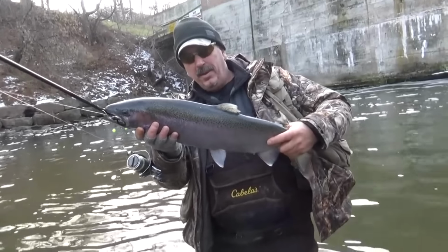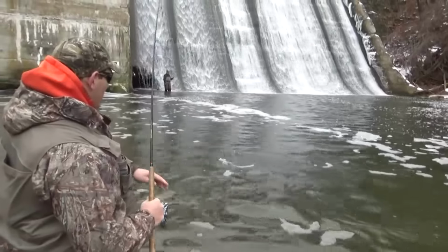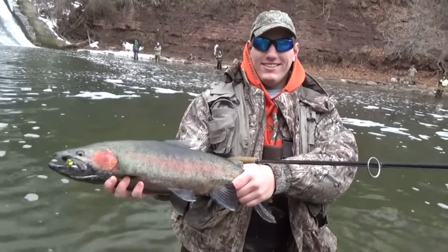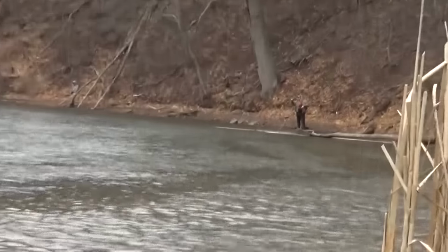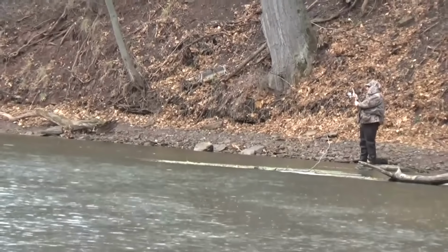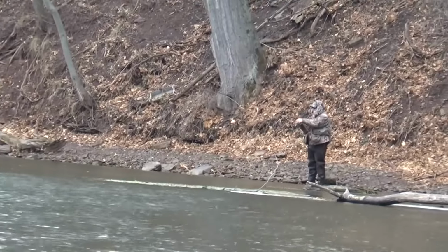That's a nice one, man. Nice big rainbow, huh? Oh, yeah, look at that. Look at that color on that, Mike. Nice rainbow, no skunking for us today, huh? Down there, you got one. Got one way down there. A couple hundred yards downstream. See if I can focus in and get a shot of him getting it.